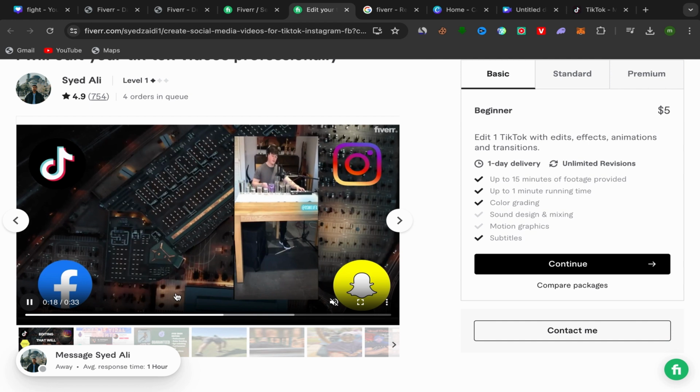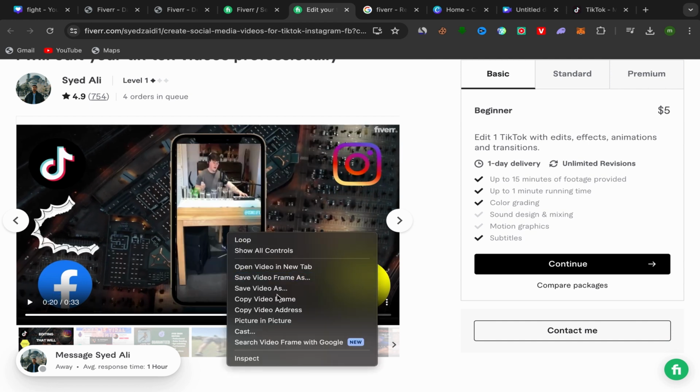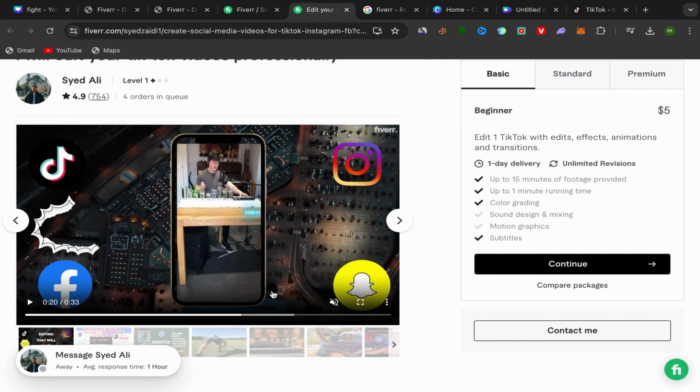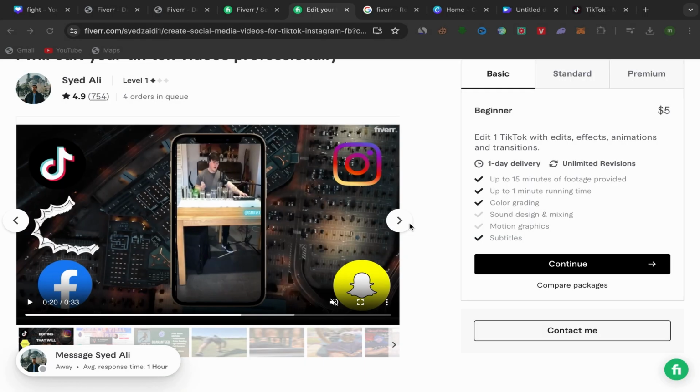That's really good. So what I will do is double click on this video and click on save video. I need to save this video to my laptop. Okay, so save this video to your laptop. It's super easy and it's for free. I'm gonna name it TikTok edit. So just TikTok edit. Click on save. Okay, and this video will be saved to your laptop.